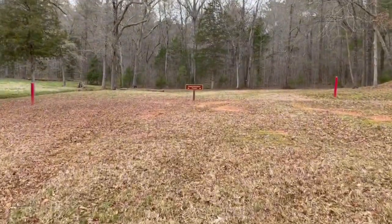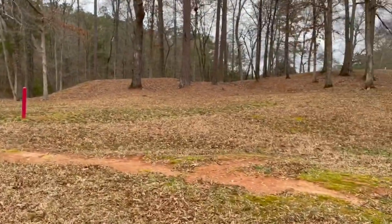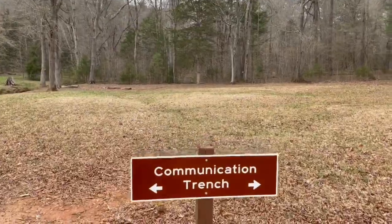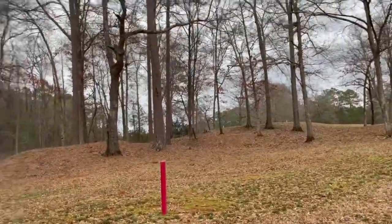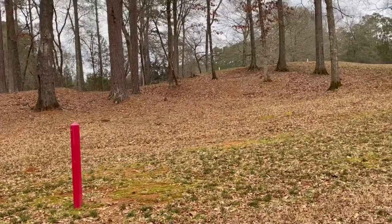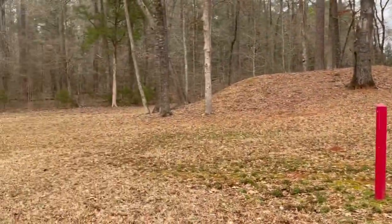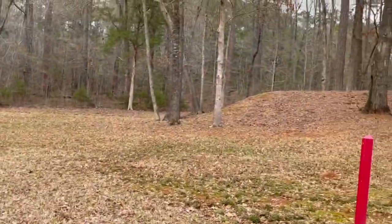So this looks like some communication trench. I think this is where the trench used to go. I don't know. I guess there's a sign back there talking about they dug a trench. I guess this is where the communication trench was. I can't see over there, man. That's just a fold in the hill there. But anyways, I thought it was some type of pathway that went down. But anyway, I'm looking at something wrong. Disregard. But there was a trench here. I guess this is the trench that they were talking about earlier.